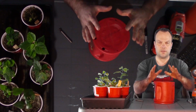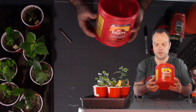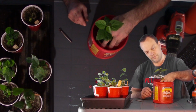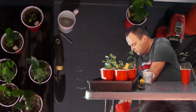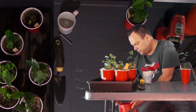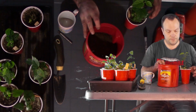Just to make sure that when I've got it up this way, if there's water down here, it can reabsorb back into the planter. So I need to put some soil in there first. Like so.